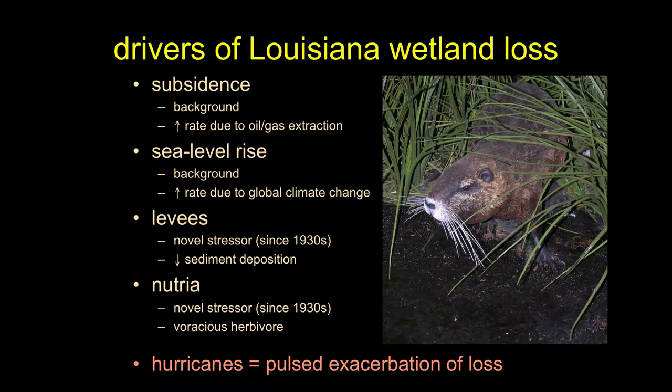So now that these systems are weakened, are Swiss cheesed, are more vulnerable, when we have a hurricane come in, the impacts are much greater than they maybe were, say, 200 years ago. Cool? And the system is less able to recover from that impact from a hurricane.